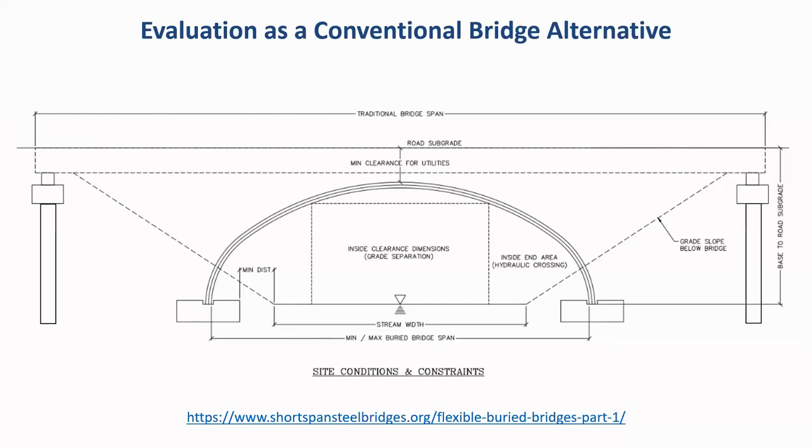When you're looking at evaluating one of these structures as an alternative for a bridge, the big picture is what I'm looking for is we need to know what does the structure have to fit around, and then how much room do we have to fit it into.